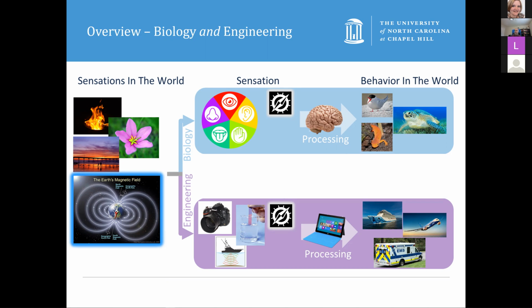So as an engineer, I solve problems, and the problem I want to solve is designing systems that can navigate without having to rely on satellites. Well, animals, no pun intended, are living, breathing examples of autonomous systems that navigate without using satellites. It's probably a good idea to understand what animals are doing here, because that might give us ideas about principles and concepts that we can leverage to make better engineered systems.